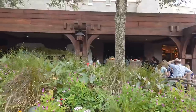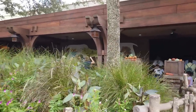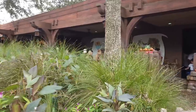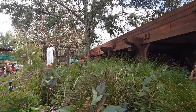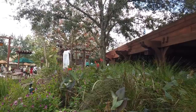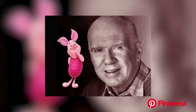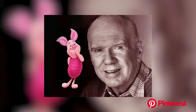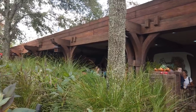A couple more things to know about the attraction itself is that this opened at Walt Disney World before Disneyland, another one of those rare chances, two-in-one video, who'd have thunk it. But what's really cool about this version of the attraction is that it has the original voice actors for both Tigger and Piglet. Paul Winchell initially voiced Tigger, John Fielder initially voiced Piglet. Both passed away a day apart in 2005, and their voices aren't used on the other iterations of this attraction around the world.